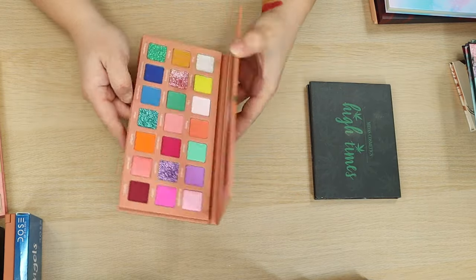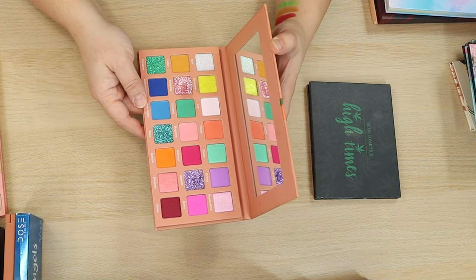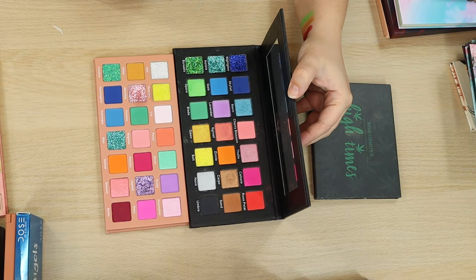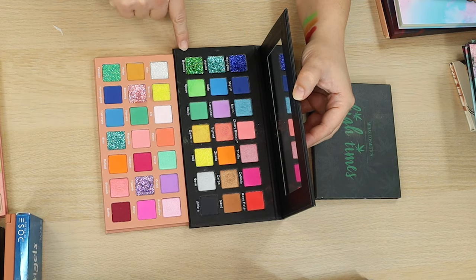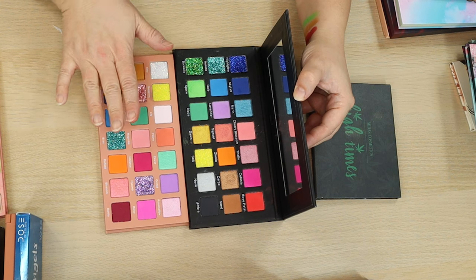And the same with the Flower Bomb palette. I bought this mainly because it looks so cute. But as you can see, this one and the Sapphire, I'm going to put them side by side. They're so similar. But this one is a lot darker than this one. It's also because of the black packaging. But these are such stunning shades.